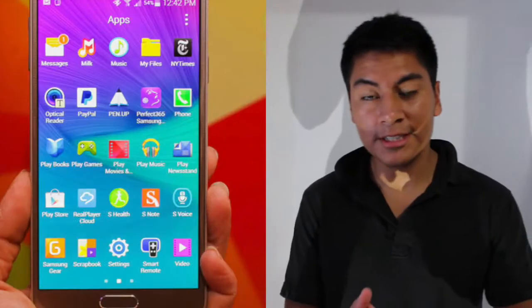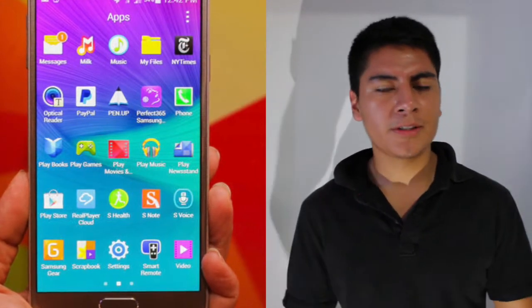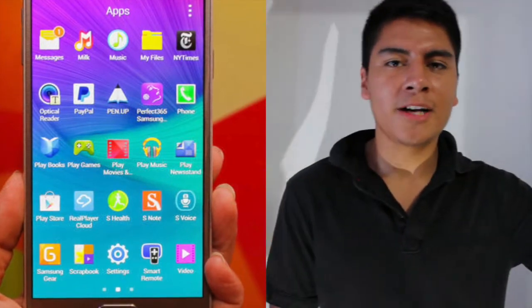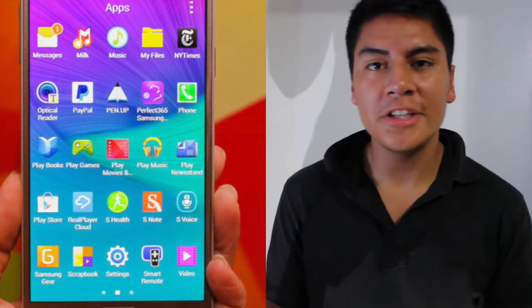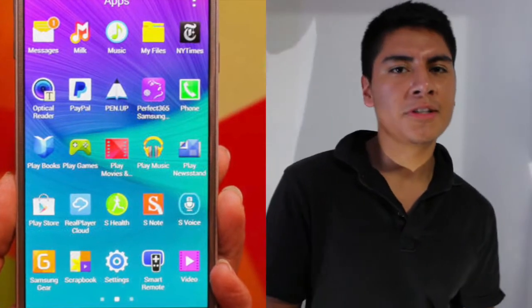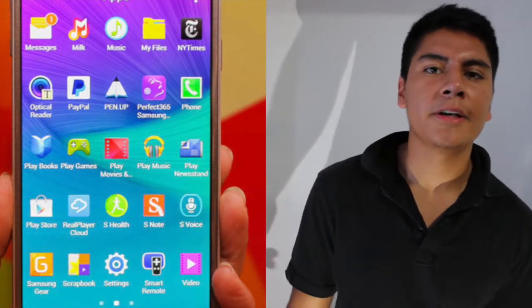It has a 5.7 inch Quad HD display, which is 2560 by 1440 with a pixel density of 500 and something ppi. I don't remember the number off the top of my head, but it's Quad HD, it's Super AMOLED as well, so it's going to be better than the LG G3's LCD display as well as the Oppo Find 7's LCD display. And it's also bigger, it's 5.7 inches.